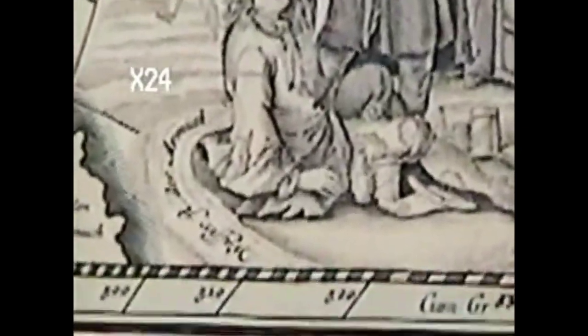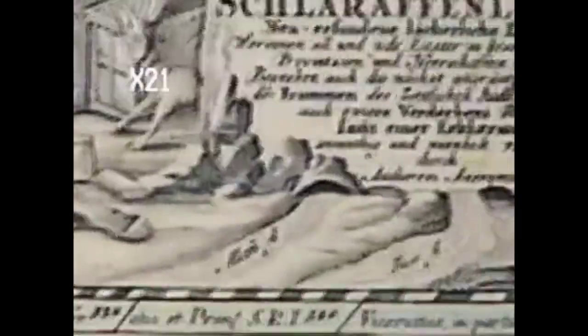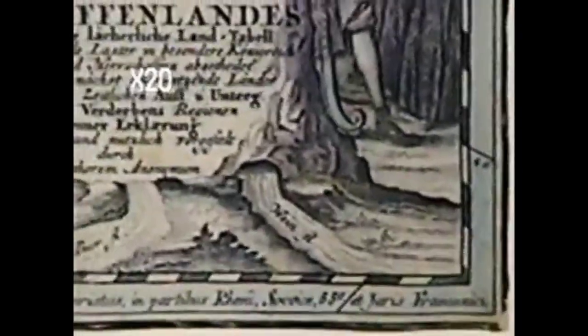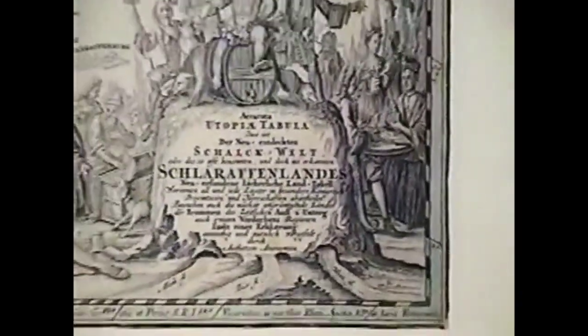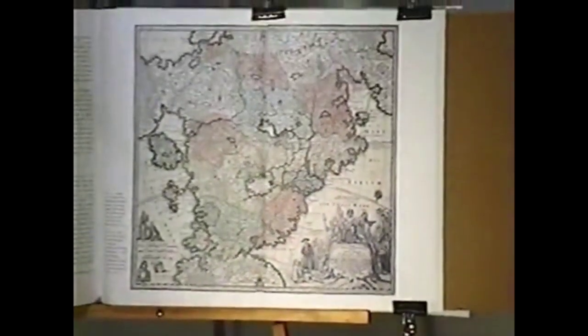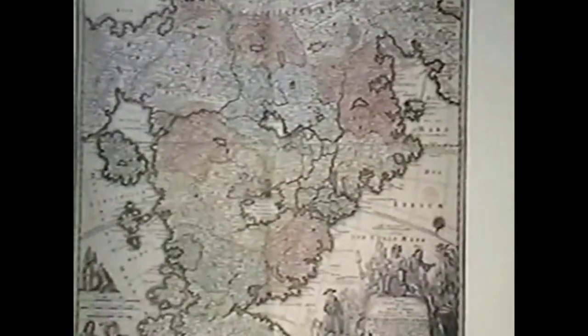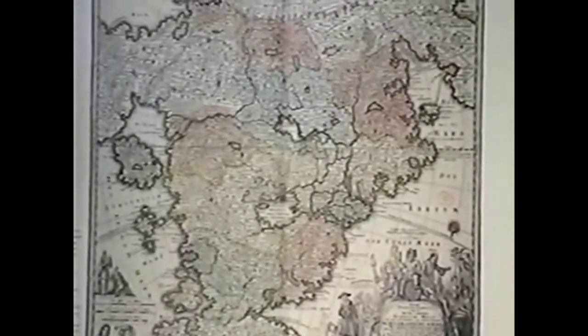Now from what we have shown you previously, does this not remind you of what is on the map of Gerard Mercator and Matthias Quartus? This might be a clue of how to get to the Schlaraffenland, and that this is a map of a portion of the inner world.